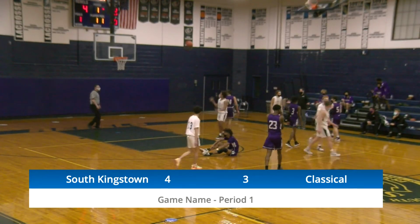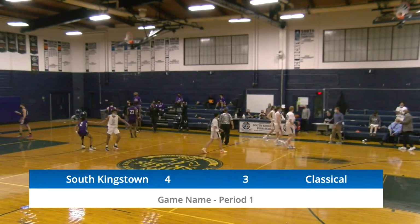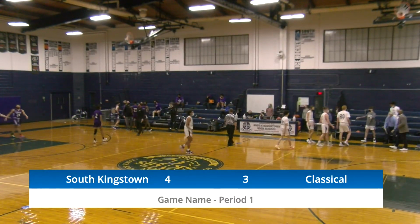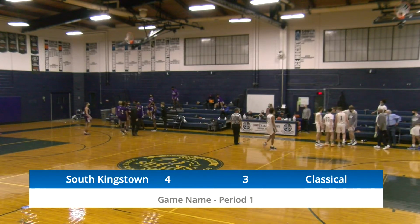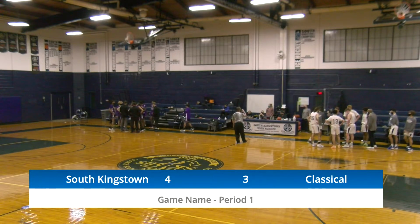Timeout, South Kingstown. Good timeout. Good timeout there by Coach Herberman with Jedson in a little pickle there, trying to hold the ball. Good timeout there to get the ball back, and you don't have to look for a jump ball on that play.